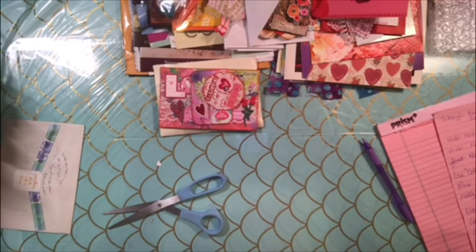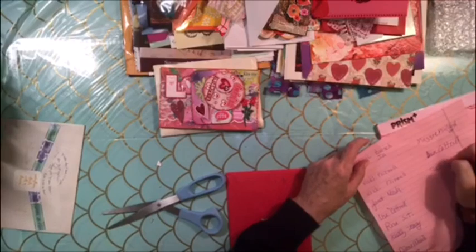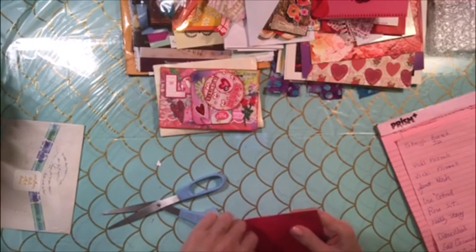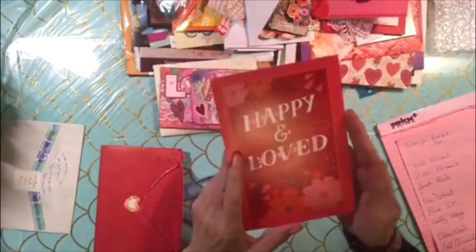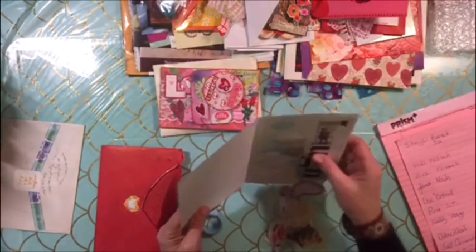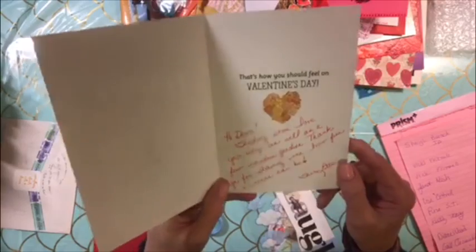This one is from Sheri Litton. So let me put her name down. L-I-T-T-O-N. And let's go ahead and open this up. The back's going to be okay here. There we go. A little Valentine-y card, I think. Happy and loved. Aw. And then she put some tidbits and whatnots in there. Let's take that off of there so I can read it. That's how you should feel on Valentine's Day.